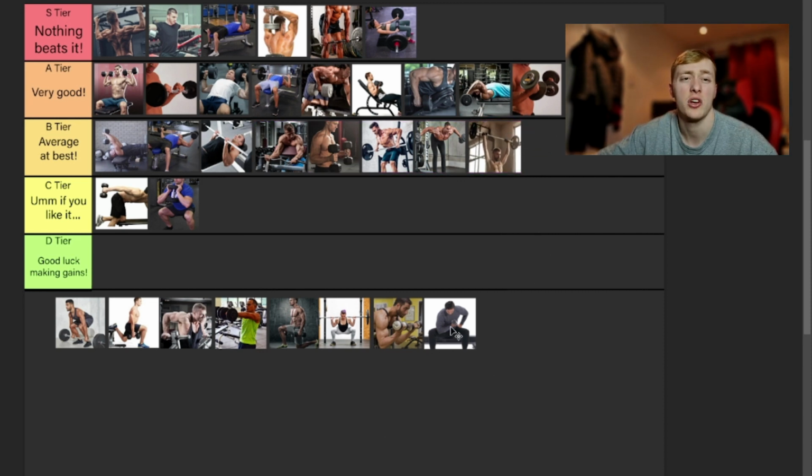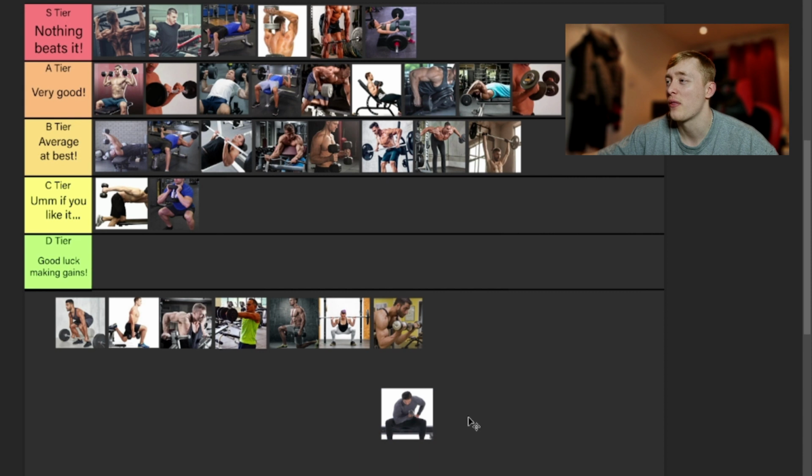Next up, we have concentration curls. Now, this exercise is basically a preacher curl variation without the actual need for the preacher curl pad. Obviously, they can only be done one arm at a time, unless maybe you can put it on your legs at your front instead, on your knees. However, most people do it how it's performed in the picture.